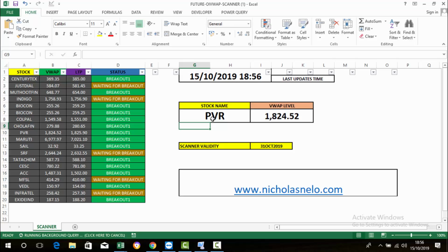Like this. Okay, and another thing, the validity is for 1 month. Next month also I will make a scanner like this and update on the site, because this scanner takes so much time to make. That's why, because so much content I included in this scanner. It's not just an open interest plus VWAP breakout scanner, I've added volume also. Okay, so I think this is one of the best scanners I've made so far, and the most complicated scanner also.